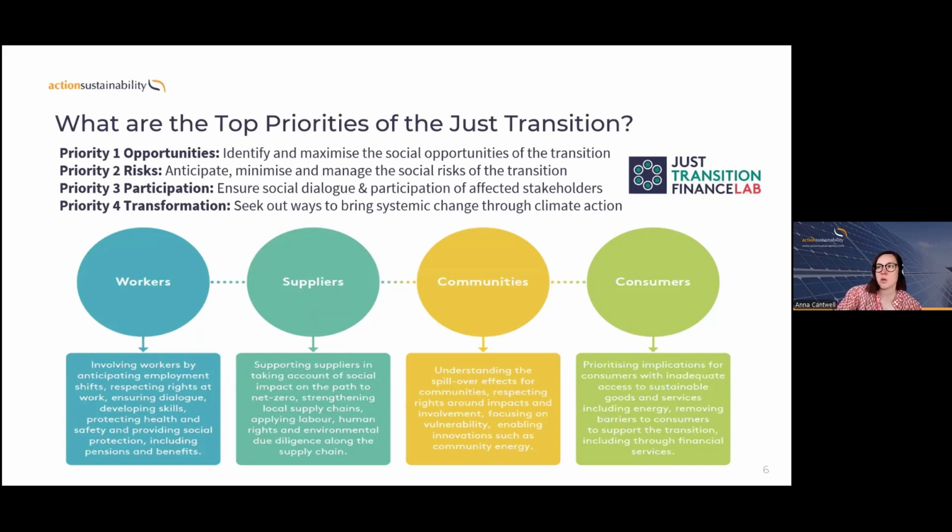So priority 1, opportunities. Identify and maximise the social opportunities of the transition. Priority 2 is risks. So anticipating, minimising and managing the social risks of the transition. Then 3, ensuring social dialogue and participation of affected stakeholders. And then 4, that transformation piece, so seeking out ways to bring systemic change through climate action.